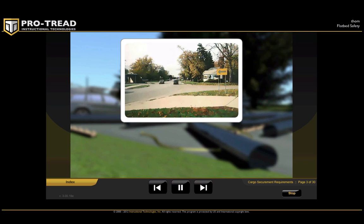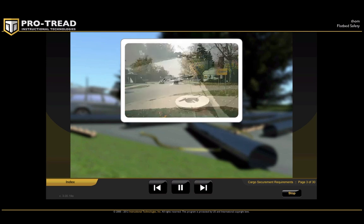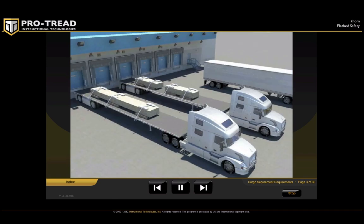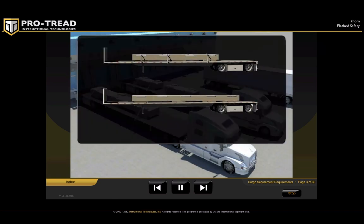This driver was driving safely through a neighborhood area, but he still lost his load because he didn't have it properly secured. And don't think you can copycat another driver and get your load securement right. Each load is unique. Putting 3 straps on your load just because you saw another driver leave with 3 straps won't protect you. You don't know the weight or the length of the cargo the other driver's hauling.